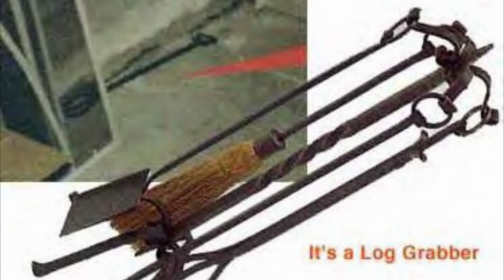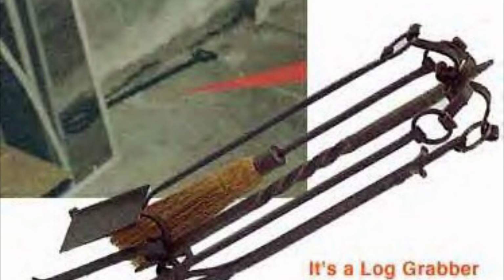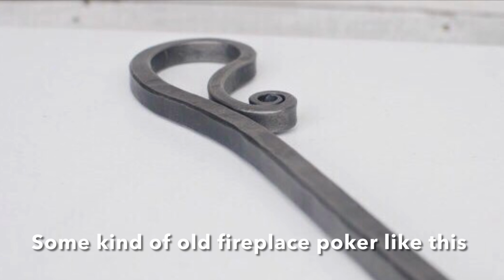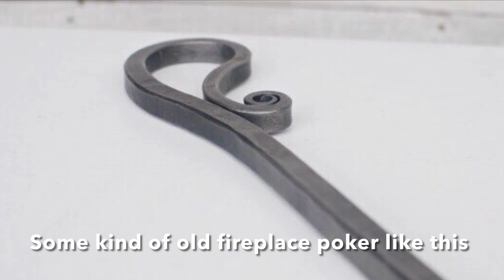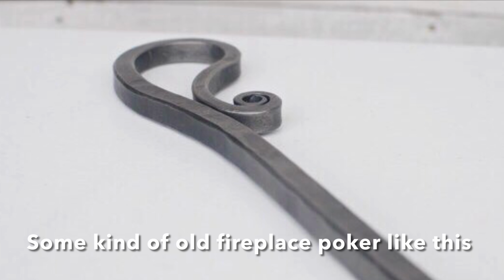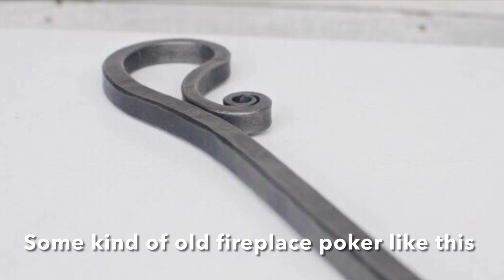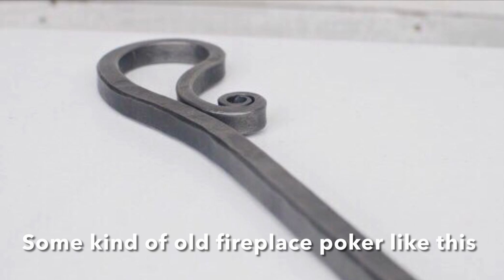or any of the golf clubs, but it could have been in the fireplace kit, and I think it would look something like this old fireplace poker. I think if the person swung that down hard on top of her head, that would leave the injury that we see.